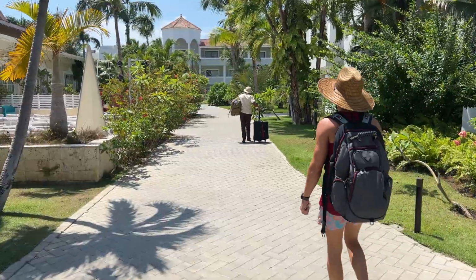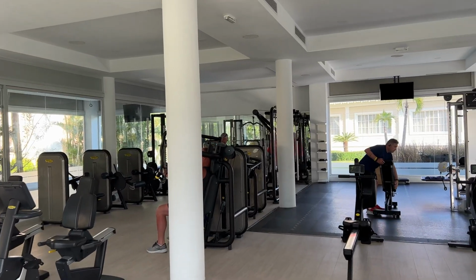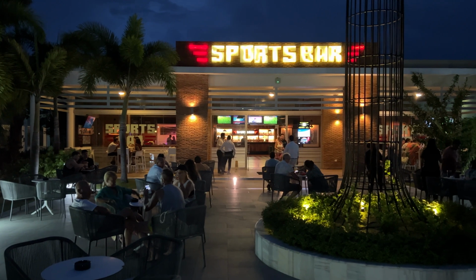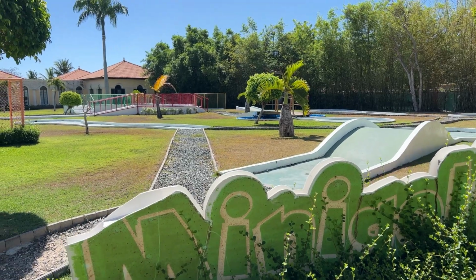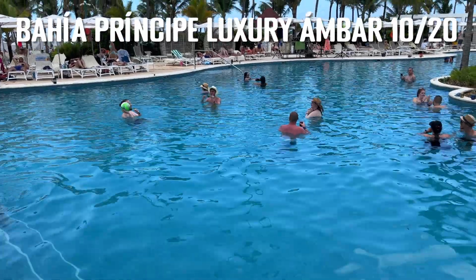The resort is light on amenities due to its small size. Besides the gym, there is an on-site spa which you have to pay to use. However, the complex has amenities you can enjoy, like tennis, basketball, and mini golf. The Bahía Príncipe Luxury Ambar ranks 10 out of 20 on our Punta Cana Resorts ranking board.